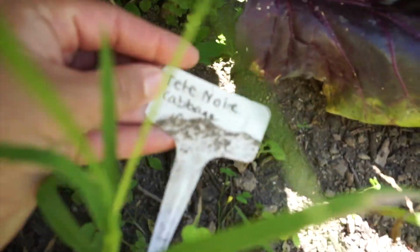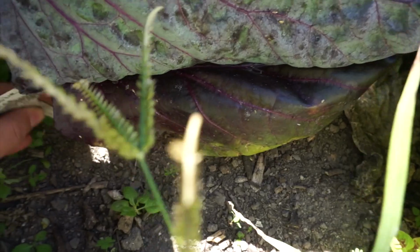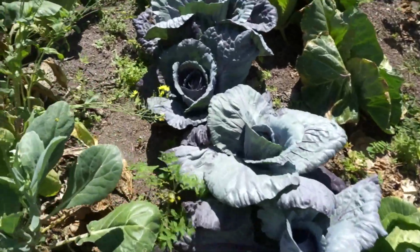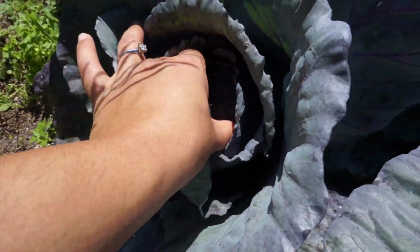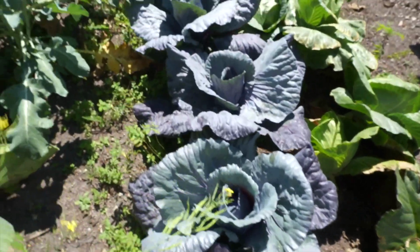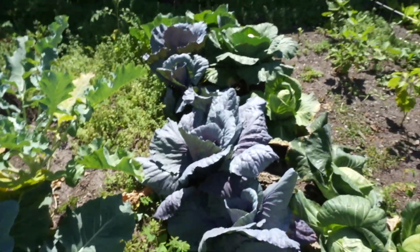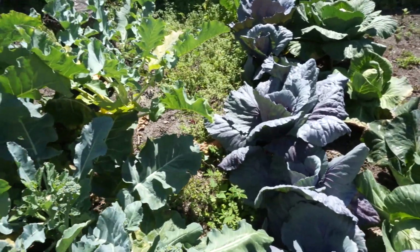And here is, oh man, what's this variety of cabbage? Here we go. Tete Noir. It's French, I think. Yeah, a French cabbage, and it's red. And I feel like these heads are just not going to get that big because I'm looking at this, and this is very tight already, and it's tiny still. So that's unfortunate, but I'm going to harvest these cabbages, make sauerkraut, and I have more plants I'm going to put in.